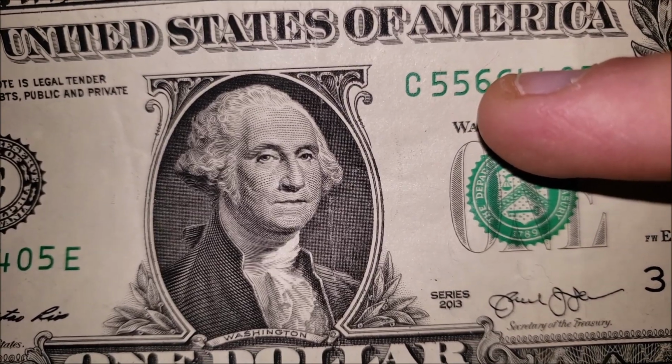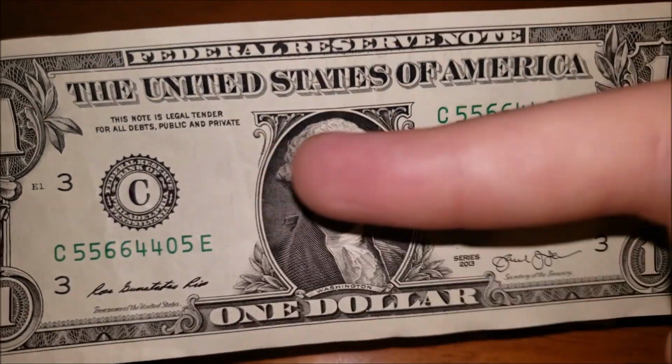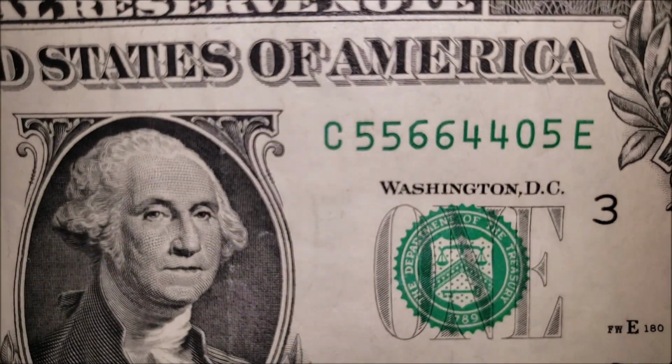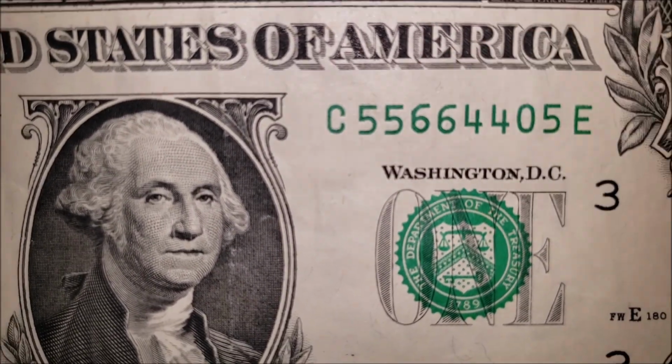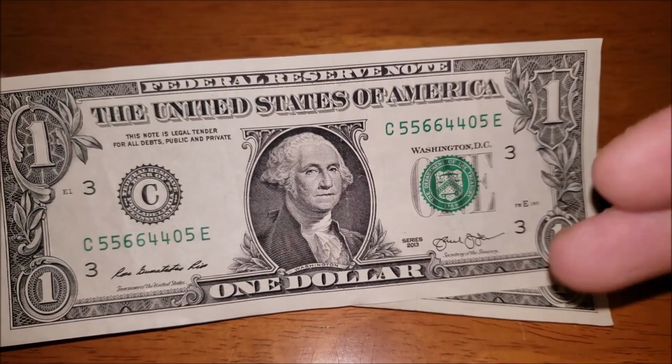It's like it didn't lay down enough ink there, so that's kind of cool. As you can see, this is the proper 6, well, really the one next to it is the proper way it should be printed. You can see it's got almost a 45-degree angle on the top of that 6 there where it kind of dragged. Other than that, great condition bill.